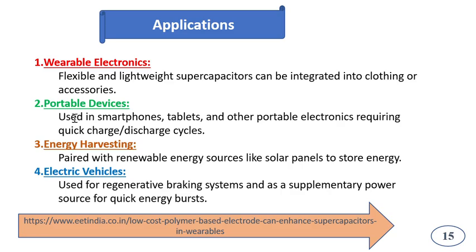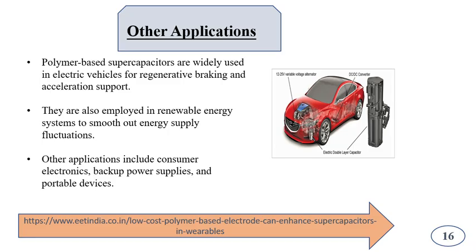But this is not the end. These are not the only applications of polymer-based supercapacitors. Of course, the applications are very versatile, huge and vast. We are just discussing the important ones in line. They could be used in wearable electronics and portable devices. They could be used in energy harvesting, electric vehicles, and modern applications like providing energy without fluctuations, regenerative braking, acceleration support, backup power supply, and of course lightweight portable devices.